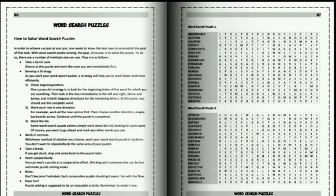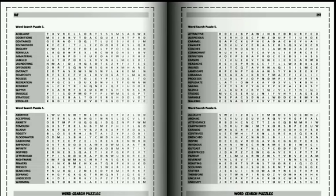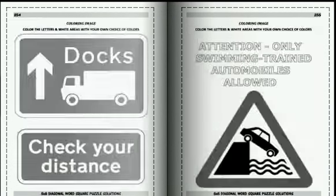The next section shows word search puzzles. Word search puzzles involve finding the words on the left-hand side in the jumble of words on the right-hand side. Word search puzzles are excellent to increase visual quickness. These are coloring pages.